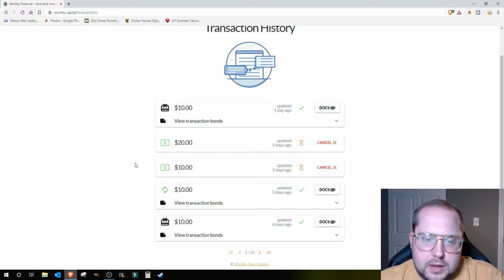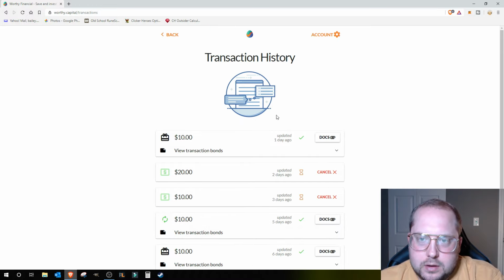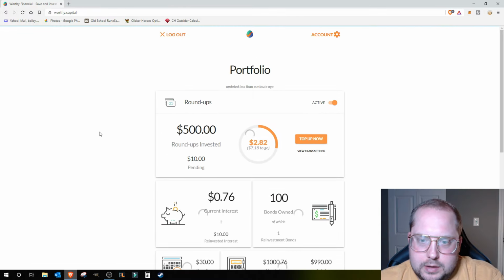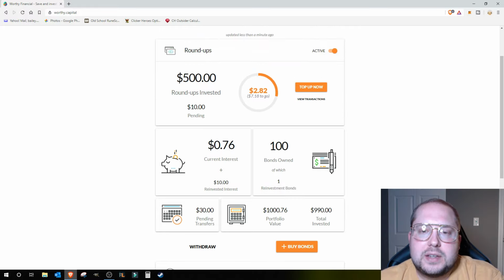And then this is the new one for me, this refresh symbol here, which denotes when anyone reaches $10 worth of interest earned on their bonds, Worthy reinvests into that bond, and so that's the little icon it shows. So that's where we're sitting. We're over $1,000 in value. We got our first reinvested bond, and now this account is technically earning more than 5% annual yield, just based on my yield on cost.